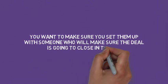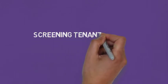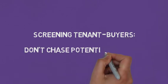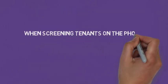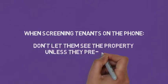What do you do to screen tenants? Look, if you're spending a lot of time trying to screen tenant buyers, you're wasting time. I don't chase anybody. They want my house, they better be calling me. They better be after me. I don't call them and follow up with them to see if they want the property. When I screen them on the phone, they don't even see the property unless they pre-qualify.